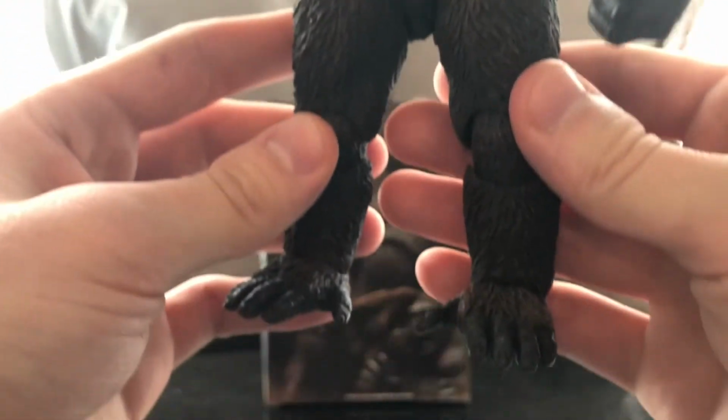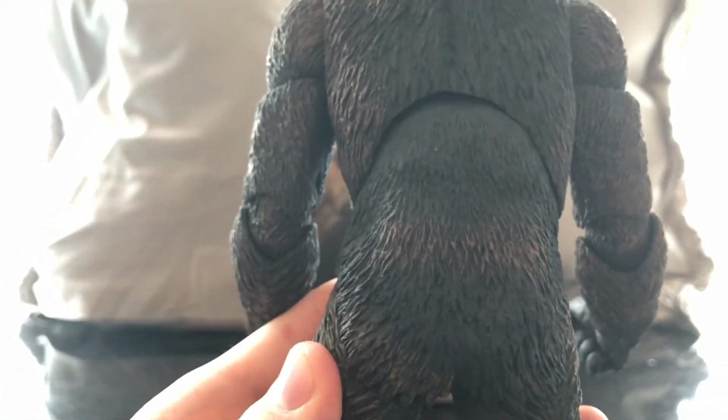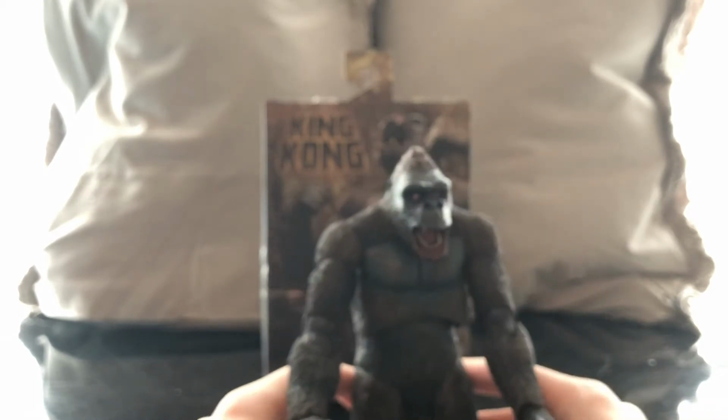I just like the general look of this figure, and I knew they were going to knock it out of the park. One, because like I said, Neca is my favorite toy brand, there's no doubt about that. And also, anybody who ever saw their Planet of the Apes line, they were good figures. I mean, they were really, really great figures.